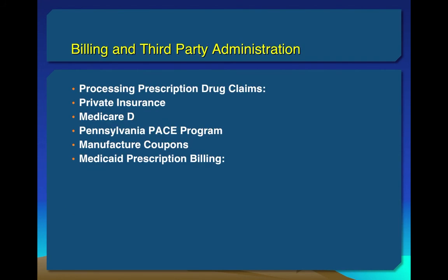Other things, as I said, is that we will be constantly processing prescriptions. We will bill out private insurances, Medicare D insurances, and here in the state of Pennsylvania, we have the PACE program, which I'll explain shortly. The PACE program acts as a co-insurance to Medicare D for those who meet certain financial criteria. Manufacturers sometimes, to help offset the cost of their drug in different tiers or copays, will offer coupons, and you will actually be billing out to the manufacturer coupons, which are usually handled by some type of PBM entity.